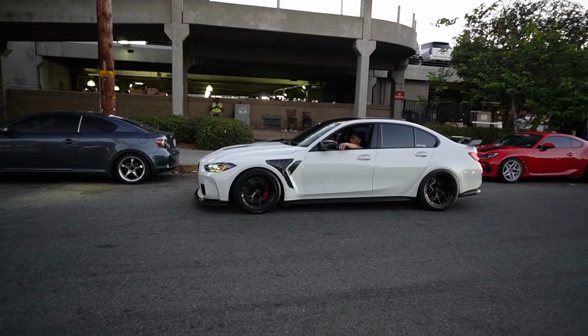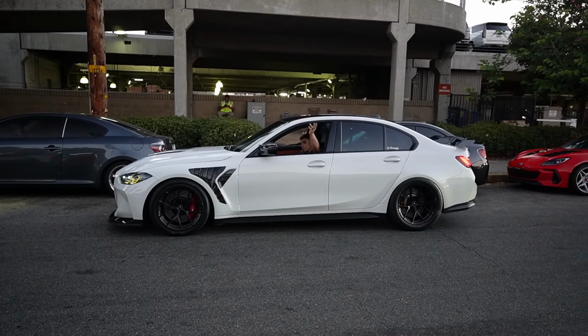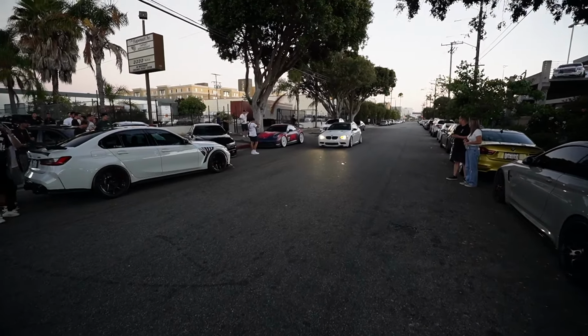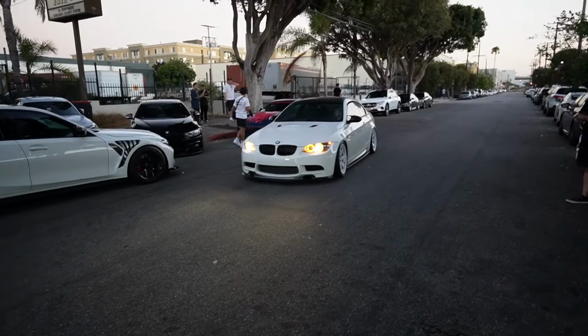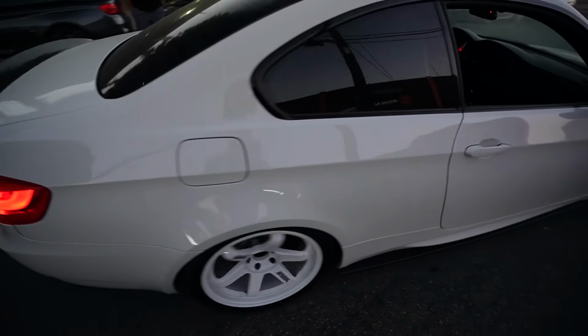The clean G80 right there. Aggressive hood. Carbon on the fenders. She looks clean. Got the wing on there. Now we got an E92 M3. It's just so clean. Look at that. White on white. White with the white TEs. Amber headlights. That should look hard.